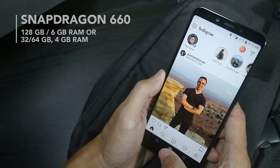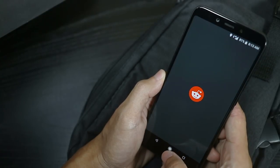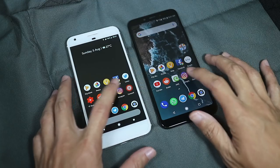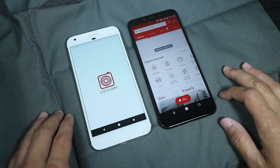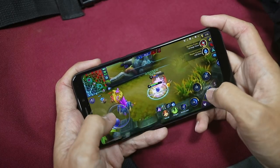Snapdragon 660 is one of the higher end mid-tier chipsets, so the speed and responsiveness of the phone is really good, especially when it's running near stock Android. In fact, when I compared it with the first generation Google Pixel, the Mi A2 seems to launch apps a bit quicker. Even for gaming, it was able to run all the games I play with ease.